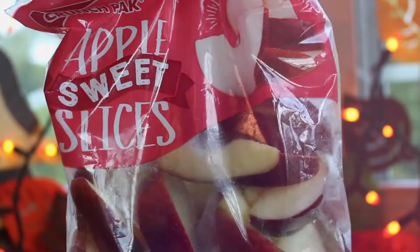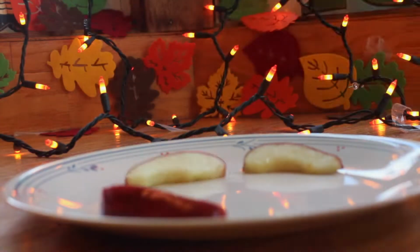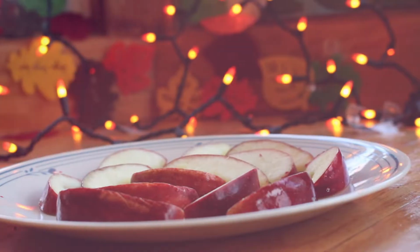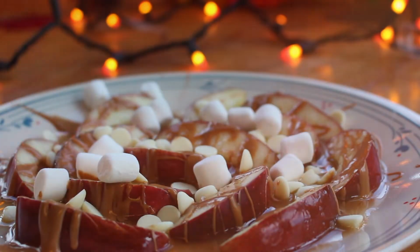So for my second treat idea, I used apple slices, chocolate chips, marshmallows, and caramel. I put the apples on a plate and then I poured the caramel all over them, and then once I poured the caramel all over them, I put the chocolate chips and marshmallows on top, and then it was done.